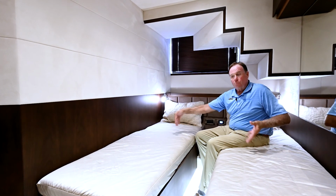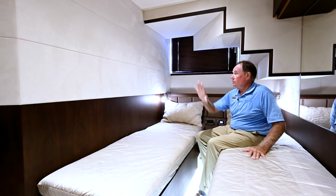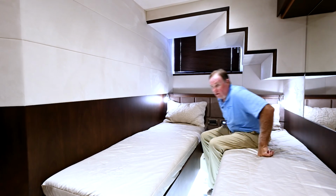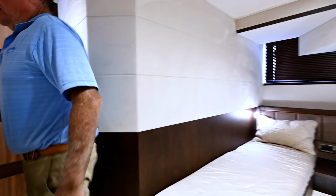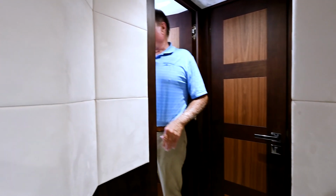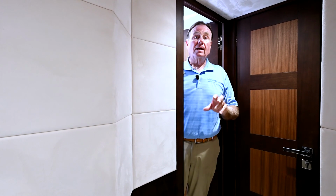Two single beds that will pull together and make one queen-size bed. Got a vanity in here again as well. Great, neat storage. Same material all the way through the boat so that we've got a great look, and it's very quiet and very private down here in this stateroom. As I go over here towards the head, this head is not only a nice head for your guest with a full stand-up shower in here with a great window outside to take a look, but it also has a door on the other side so that this operates as your day head as well.